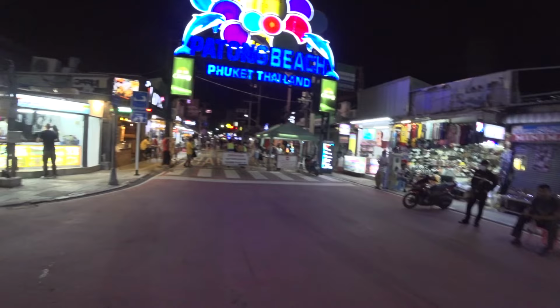All right, guys, I'm gonna show y'all the nighttime and what to expect on Patong. Oh, it's starting to rain a little bit. Well, we will see what we got. Maybe this will be a short trip. Anyway, I'm gonna show you the main street of Patong and nightlife.